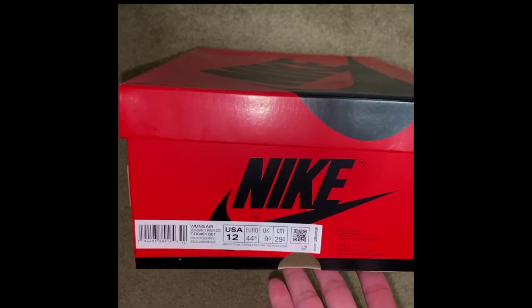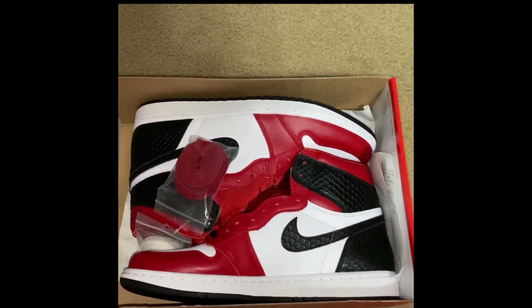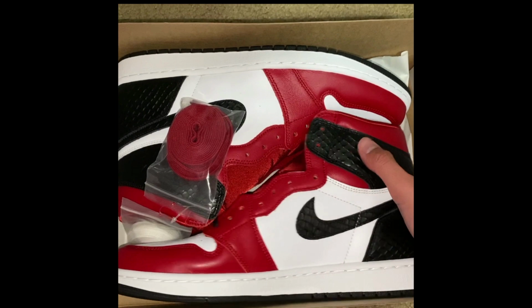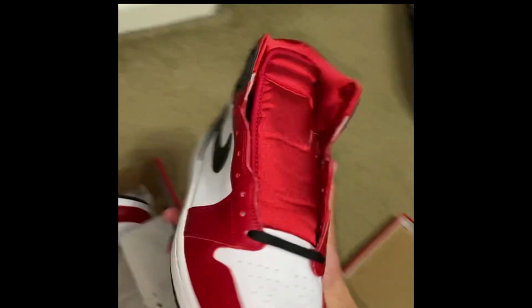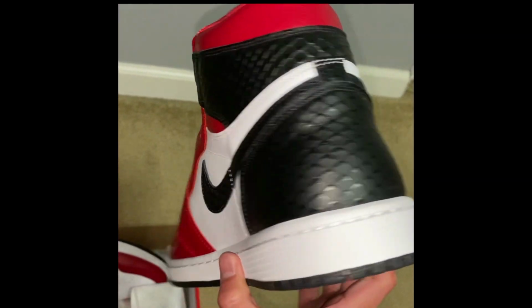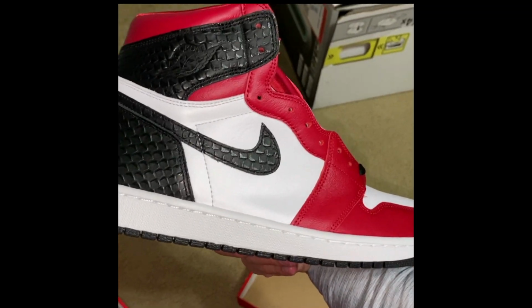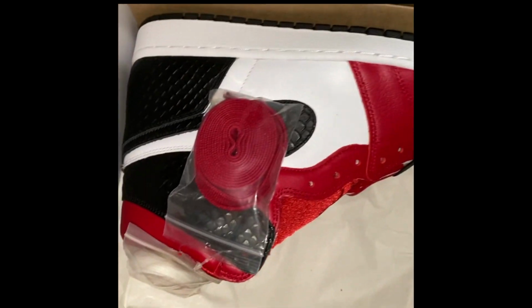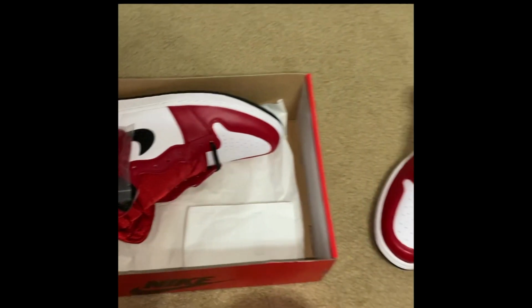It's a red Jordan, a size 12 in women's. And oh, they're the satin snakeskin Jordan 1 highs. 12 in women's, so a 10.5 in men's. I've gotten this from a few of his other mystery boxes as well, and these usually move really fast. You see the snakeskin pattern right here. A little Chicago colorway going on. Let's check out the other shoe. You can see the extra laces as well. A receipt from Shoe Palace.